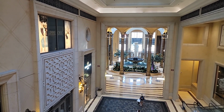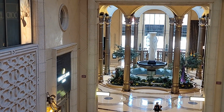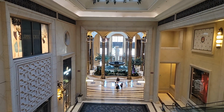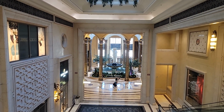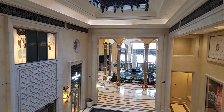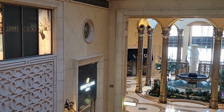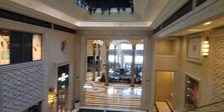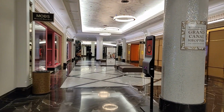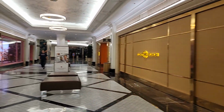So now I'm looking down over this balcony, and this here is the lobby to the Palazzo. This is where you get dropped off. You come in, you check in. The checkout desk is to the right. To the left is Lavo Italian Cuisine. I don't know if you can barely see the sign through those poles. That is Lavo. Very good. I have a video on Lavo. If you want to check that out, go for it.